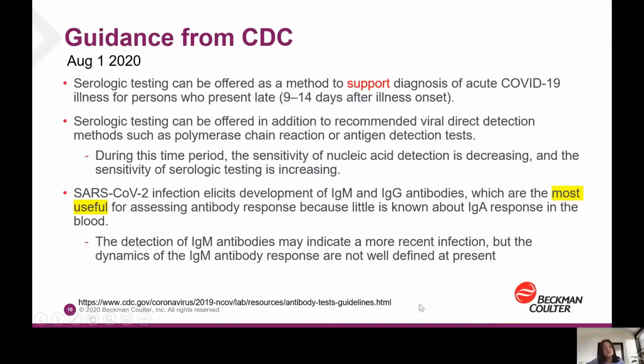So what is the guidance from CDC? As of August 1st, 2020, CDC says that serologic testing can be offered as a method to support diagnosis of acute COVID-19 illness for persons who present late, for example, 9 to 14 days after illness onset.